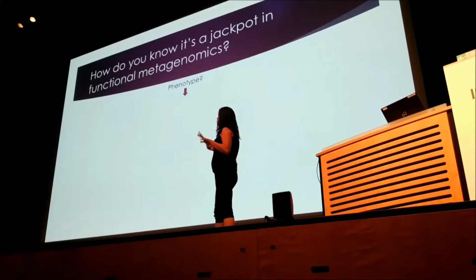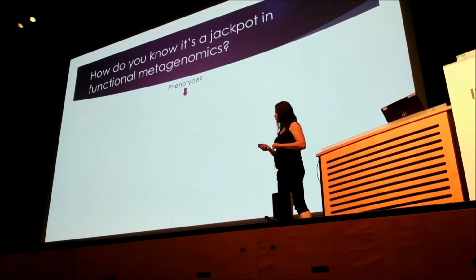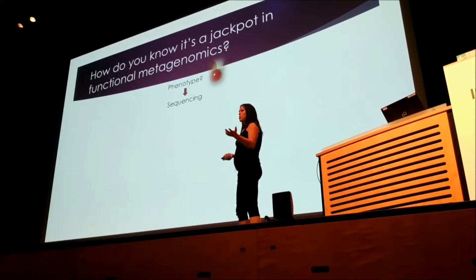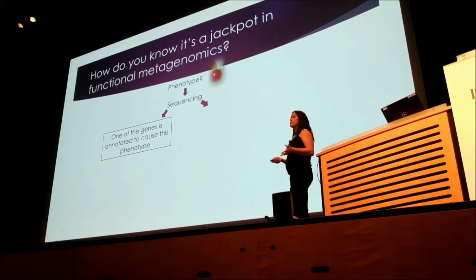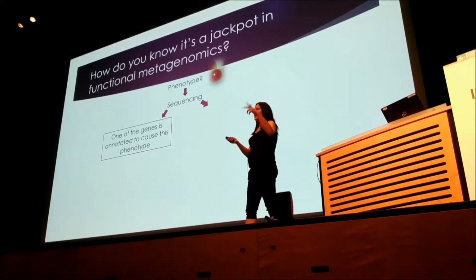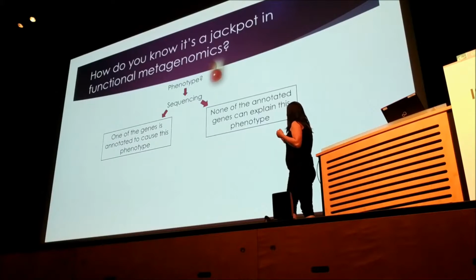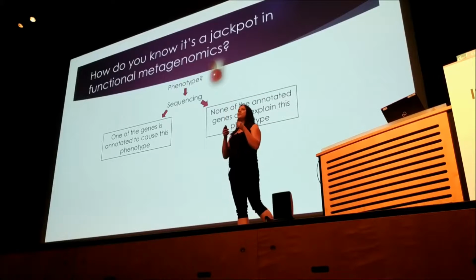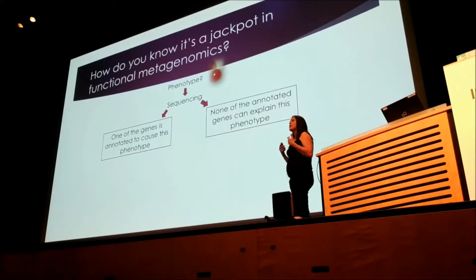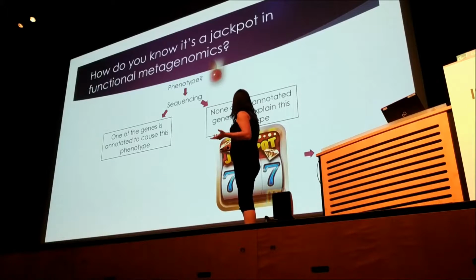So how do you know that you have a jackpot in functional metagenomics? How do you know that you actually found something new? You have a phenotype, okay, we have a color. Then you sequence the clone that gave you the color. So either one of the genes is annotated to cause this phenotype, maybe it's some kind of a pigment. Then you go like, okay, that's not very important. But if none of the annotated genes there give you an explanation, then you know you found something new. Because it's not annotated, it's never been found before by anyone else. So this is what happened to us.